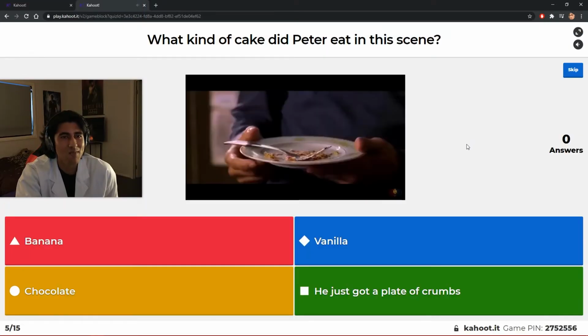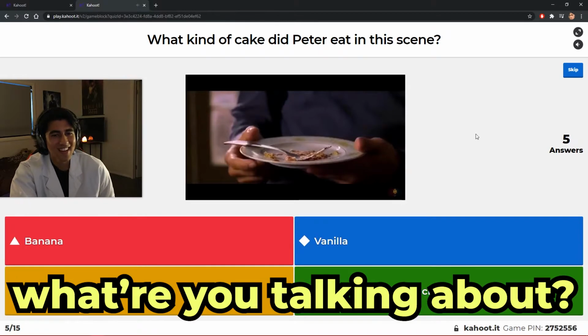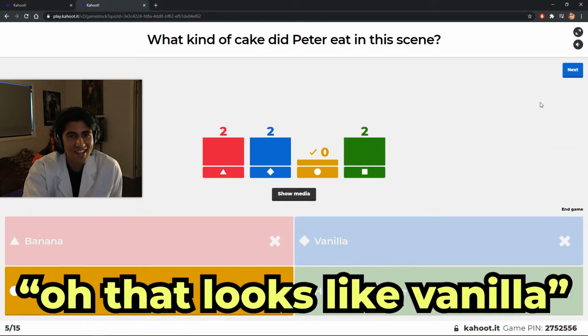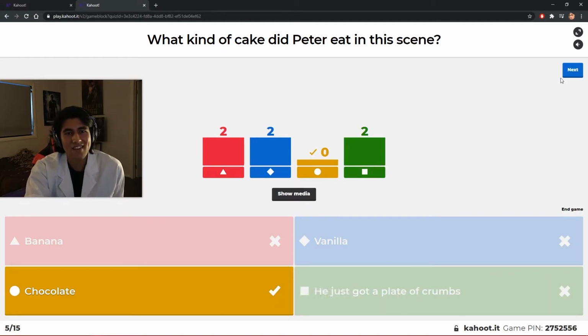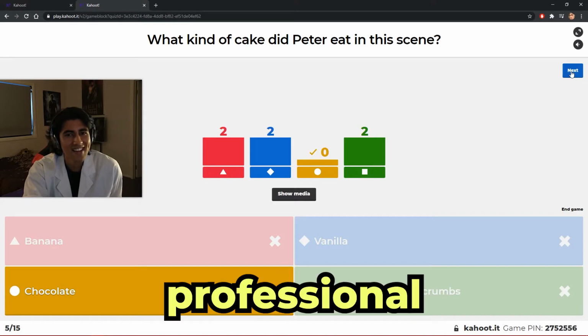What kind of cake does Peter eat in this scene? Just a set of crumbs. You just gotta play the crumbs, bro. What are you talking about? Holy shit! Everyone got it wrong. Yeah, I was looking at the plate. I was like, oh, that looks like vanilla, so I chose vanilla. How did you add up this cake? I'm a professional cake.